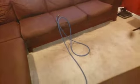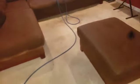This is the couch. I've already sprayed it. Family room, living room area. Also doing this ottoman. As you can see, it's really soiled. There's a bleach stain there. Here goes a kitchen tile that we're going to be cleaning.